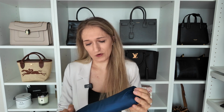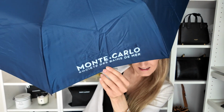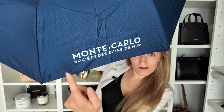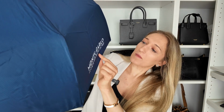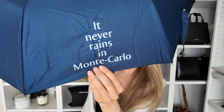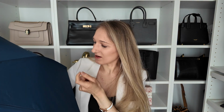Also, is it bad luck if you open up an umbrella inside? So I bought something for myself. I bought a present for my bestie in Monaco, but I also bought something for myself in Monaco. Let's see. Is it mirrored for you? Hopefully not. So it says Monte Carlo, Société des Bains de Mer, and it says down here, it never rains in Monte Carlo. It's a navy blue, and there's some kind of detailing on the entire umbrella.